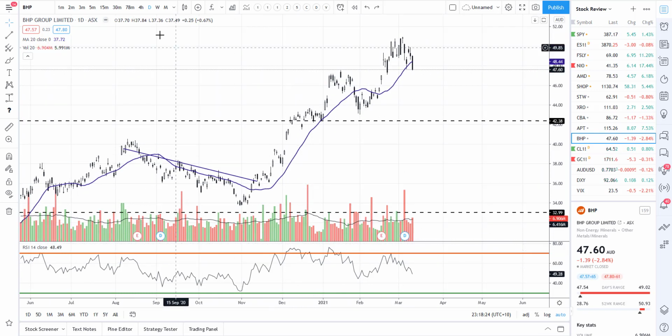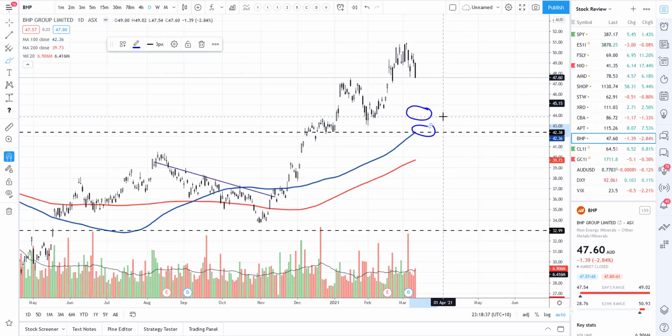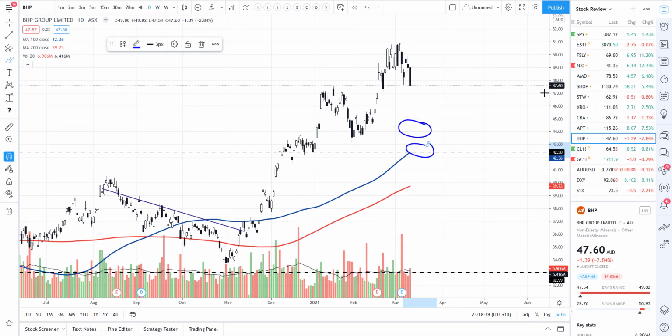So guys, if you are looking at purchasing BHP for the long term, I would actually be waiting for a bit more of a dip, possibly even down to around 44, or maybe when the 100 simple moving average comes back into play. That would be a better idea if you are looking at purchasing some shares of BHP.